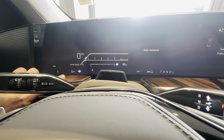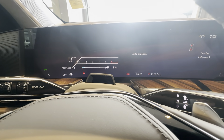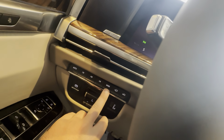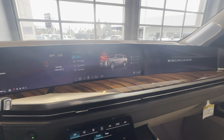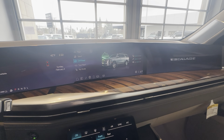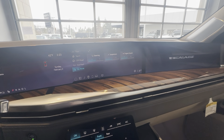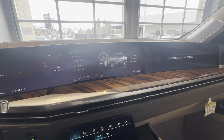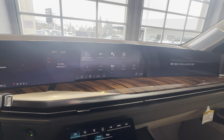This car currently has 11 miles on it. That's your compass, and then your fuel range and all that. Modes. There's a mode button right there. So if I hit the mode button, you get multiple modes. You have sport mode, off-road, tow haul, and my mode. With my mode, you can adjust the steering wheel, the suspension, and the engine sound depending on what you prefer. But most of the time you'll be in touring, and that's what will give you the best fuel economy.